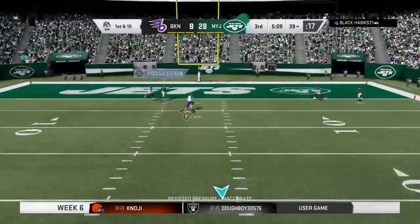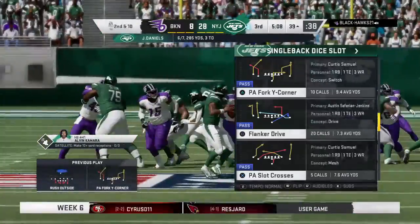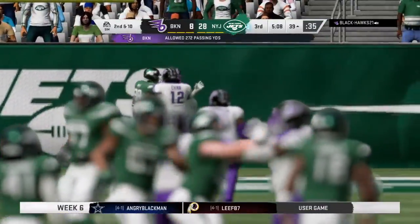Throwing to start the drive. Daniels. He's going to take a shot right away for the end zone. And that will be incomplete. Would have been a big hitter if they had connected. Instead, it's second down. And that's one he's got to be happy to have back.